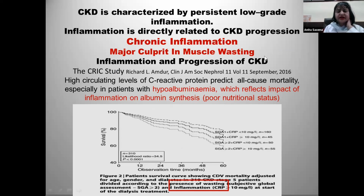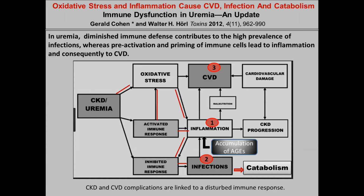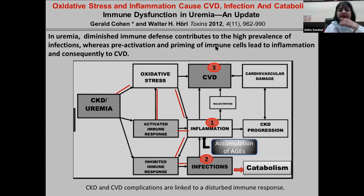Now, CKD is characterized by a persistent low-grade inflammation, and inflammation is directly related to CKD progression. The chronic inflammation is therefore a major culprit in muscle wasting, and we are actually not treating our patients for inflammation. Otherwise, we can really control this loss of muscle mass in our patients. Early intervention to control inflammation can check malnutrition. Oxidative stress and inflammation cause CVD, infection, and catabolism in our patients. In uremia, a diminished immune defense system contributes to the high prevalence of infections, whereas pre-activation priming of immune cells, as I just mentioned previously, leads to inflammation and consequently to CVD.